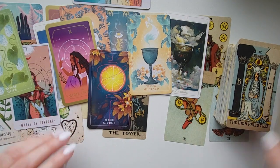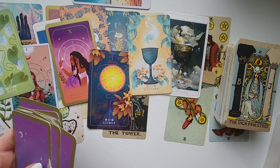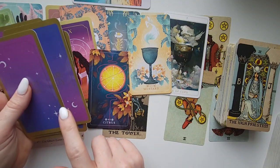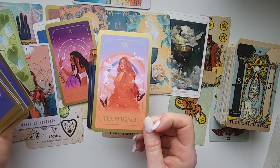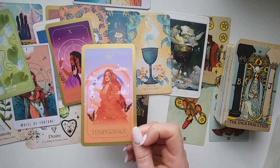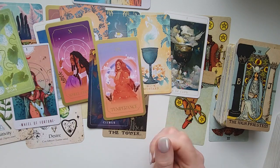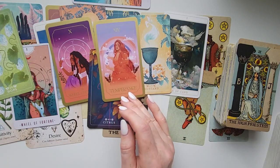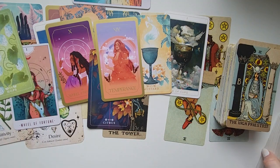I'm drawn to this deck again. Spirit, what are you trying to say? I just heard I don't like flipping cards out from this deck. Temperance. I'm hearing gentleness. Gentleness finds the balance.